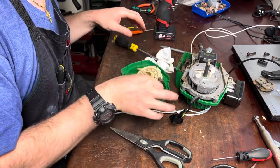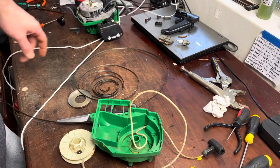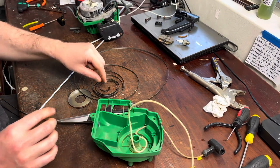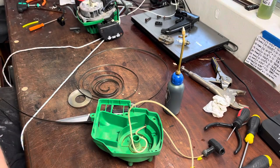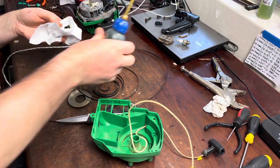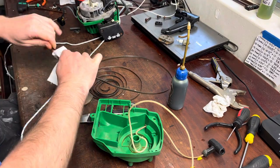Let me go and take this out and come back in a sec. All right, it's all cleaned up. Pretty good. And what I want to do now is we're going to put a bit of oil, very, very light, tiny bit of two-stroke oil. We're going to apply it with a tissue. And that's going to ensure that it's the most minute amount. Stops it rusting, but it also helps reduce the dust gathering.